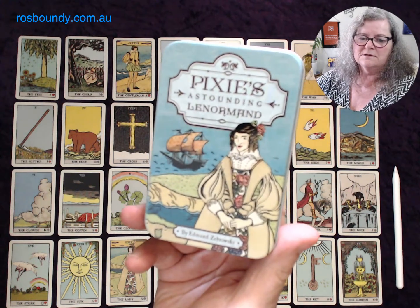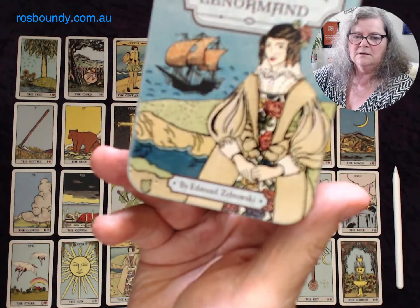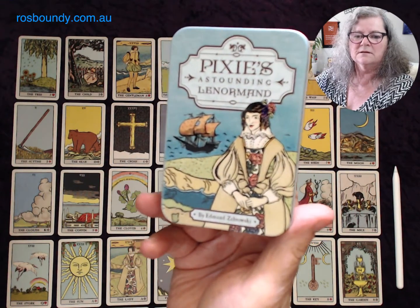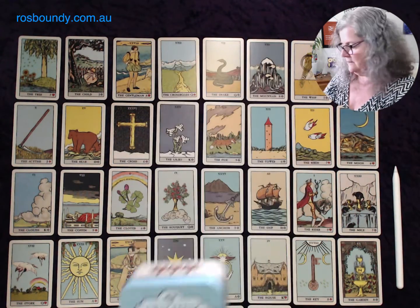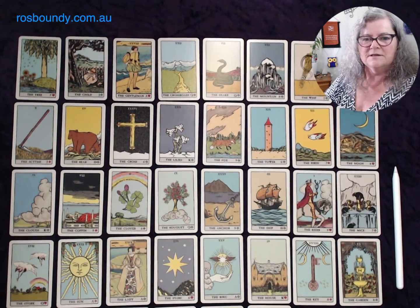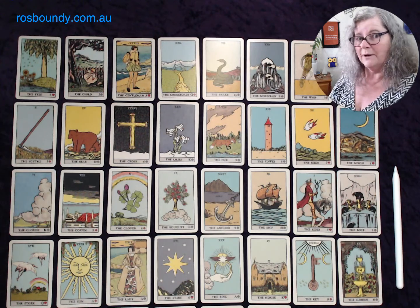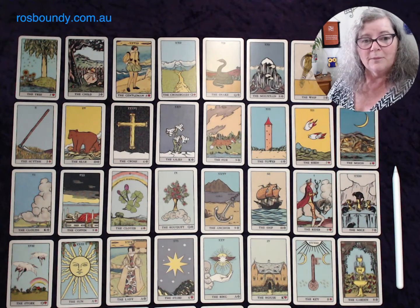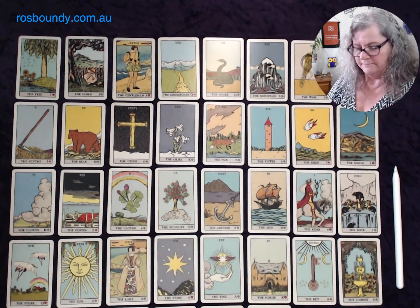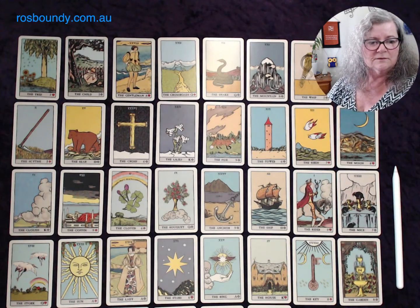That's the one I'm using, and you might be able to see it's an Edward Zabrowski deck. So I quite like it. It's almost reminiscent of the Rider-Waite Tarot as far as some of the diagrams go, some of the artwork. I think there has been some borrowing of artwork from other places, but that's okay. I mean, we're allowed to do that. So it's not a big deal.